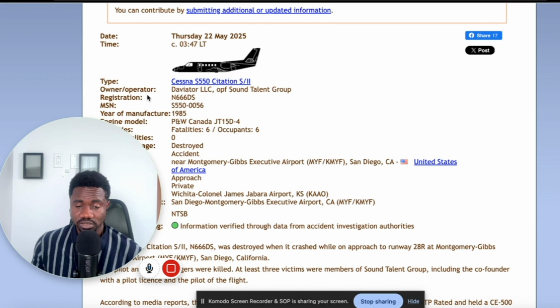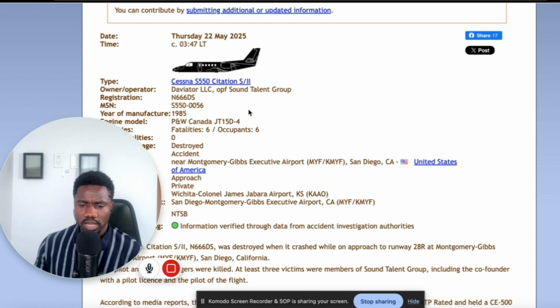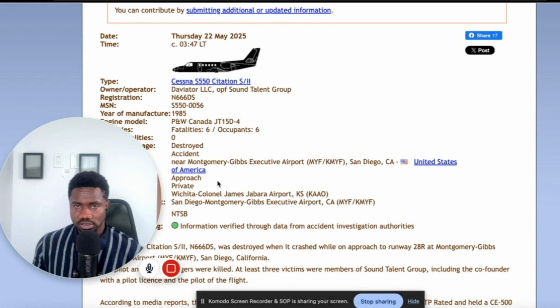This incident is still under investigation by the NTSB, so these are all speculations. As I get updated information, I'm definitely going to be making more videos regarding this plane crash. So first of all, let's look at some elements of this aircraft.